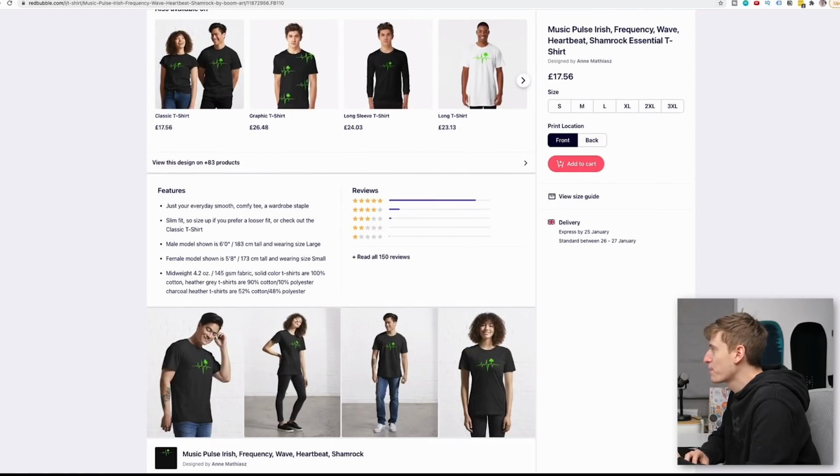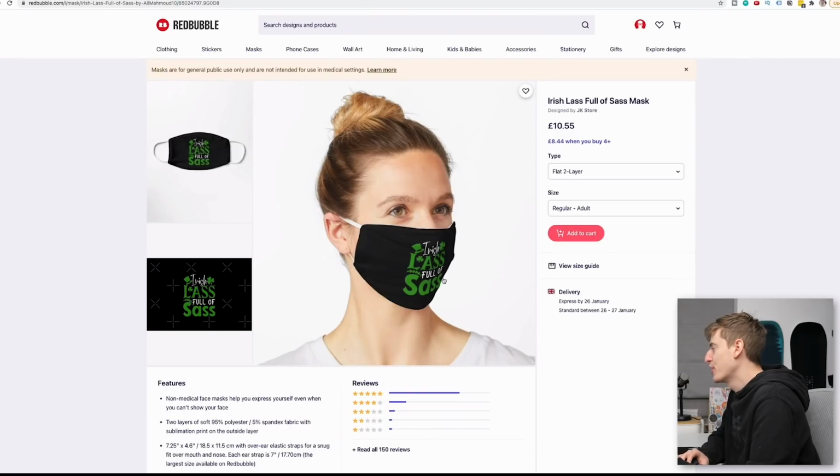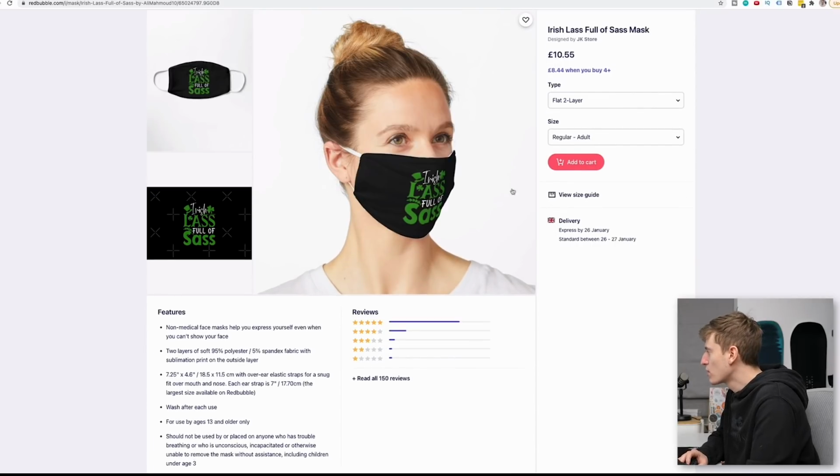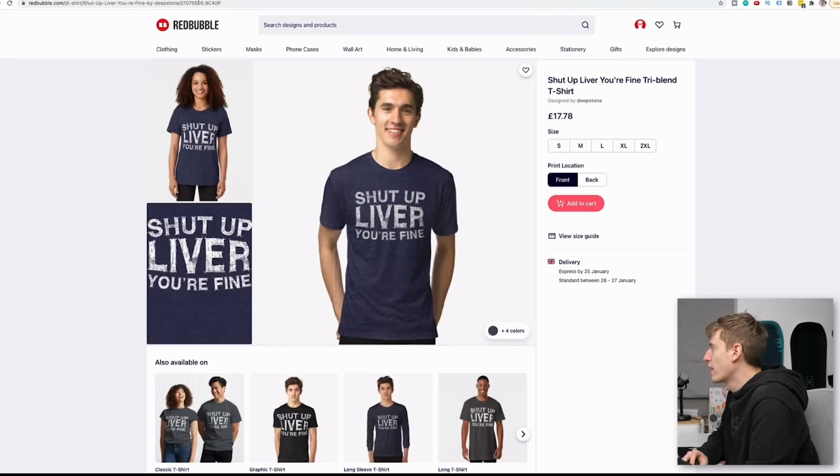So that's not bad. Irish lass full of sass. This is a brilliant face mask. Well done. Except £10.55 for a face mask. That's quite expensive. But anyways, whatever. That's what they want to charge. This is a really, really good design. And then this is great. Shut up, liver. You're fine. Amazing. Again, I don't know why people are charging nearly £18. It's ridiculously expensive for a t-shirt. Really expensive, but those are some really cool designs.